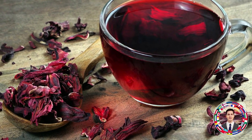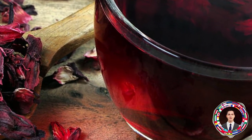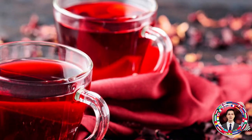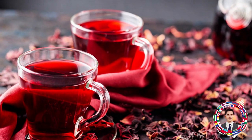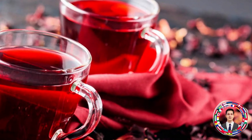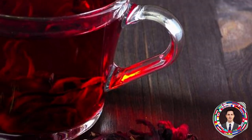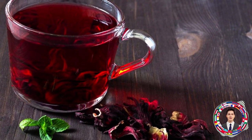Hibiscus extract is widely used in cosmetology as part of regenerating and rejuvenating creams. Decoction or infusion helps to get rid of greasy hair, makes it stronger and healthier. If you freeze the tea in the form of cubes, they can be used to treat the face in the morning. It tones the skin and makes it firmer. It can also be added to bath water to relieve inflammation.